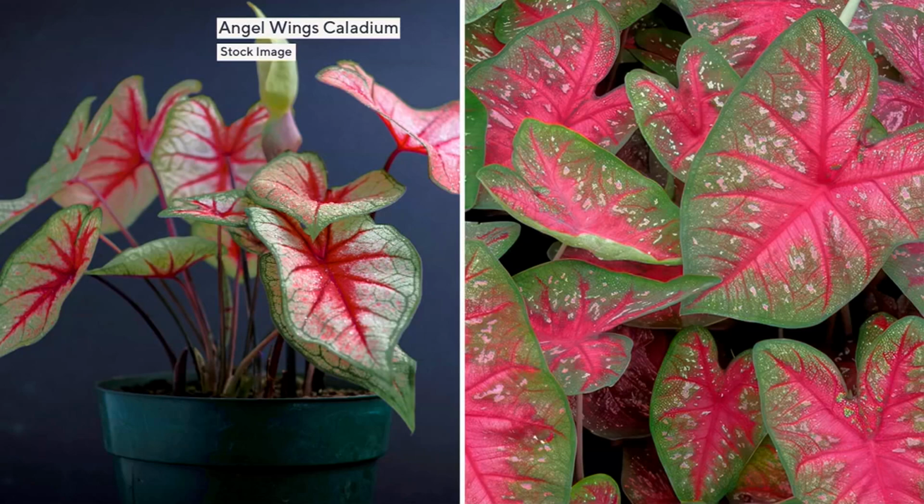The bloom is kind of inconspicuous. It might be deep in the foliage and you won't even notice it. But the real show is the foliage. Yeah, the foliage is just so full. And you're getting that vibrant color with it that for $39.98, this is the time to pick it up.